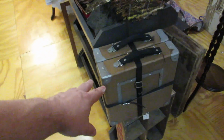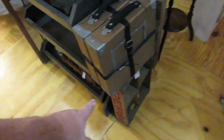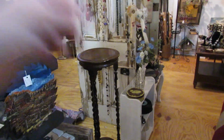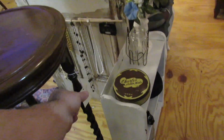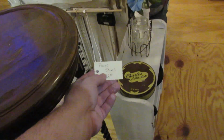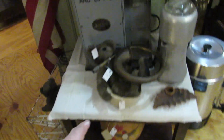I love finding the old cases like that. They're freaking awesome. Pepsi crate. I picked that up the other day. I think I got $12 on it. I think I paid like $3 for that at the auction, which was a pretty good deal. You got another bear here, and I've got this horn.